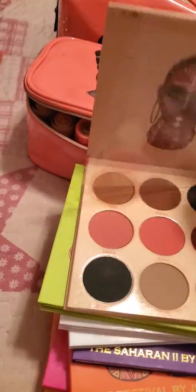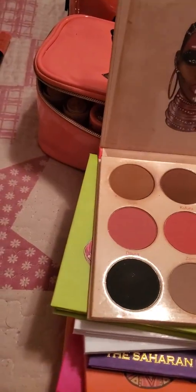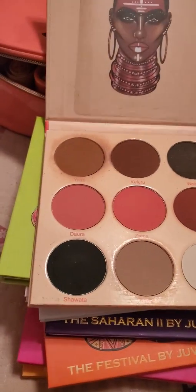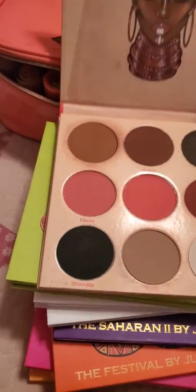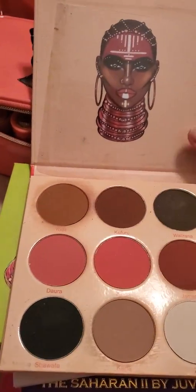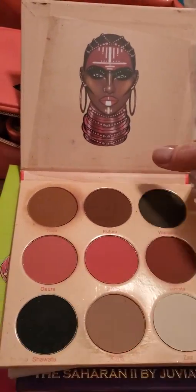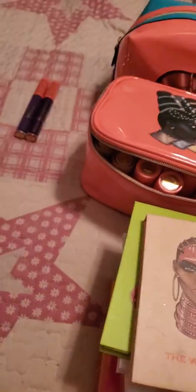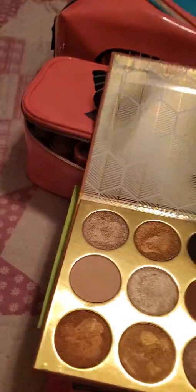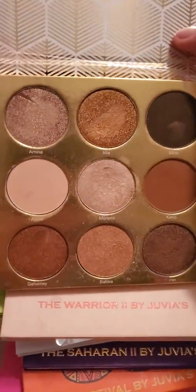And then the Warrior 2, I use this one. This is mostly a matte palette. Actually, it is a matte palette. I use this one for my contouring. I use this on top of my cream contouring. And as you can see, this is the main color that I use. And then I use these 2 for my blushes. So I use that a lot. In the Warrior, this one is mostly shimmers with a couple mattes thrown in.